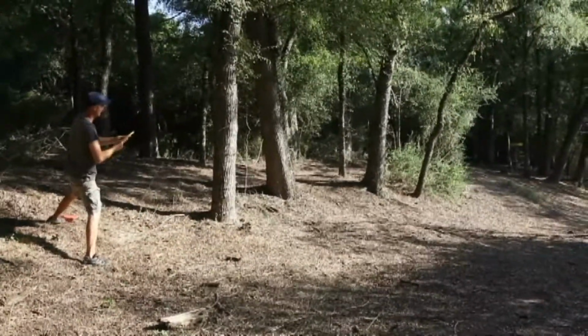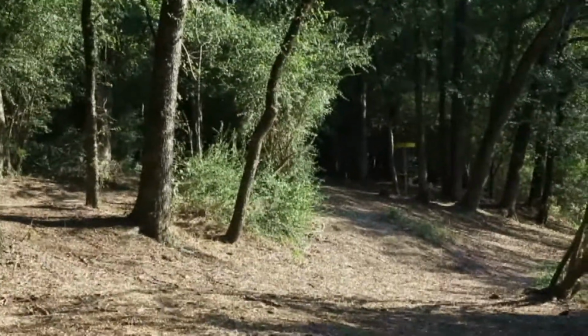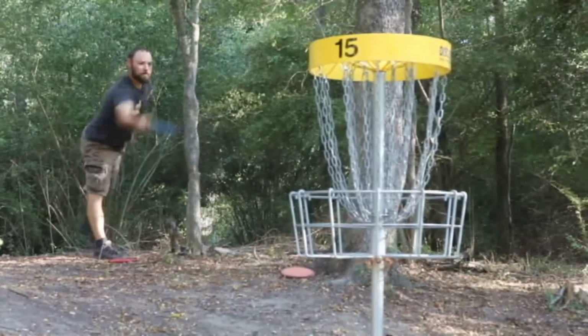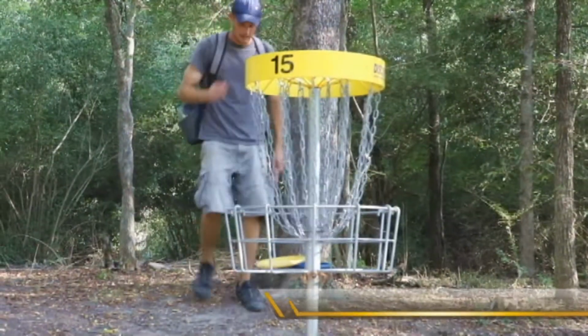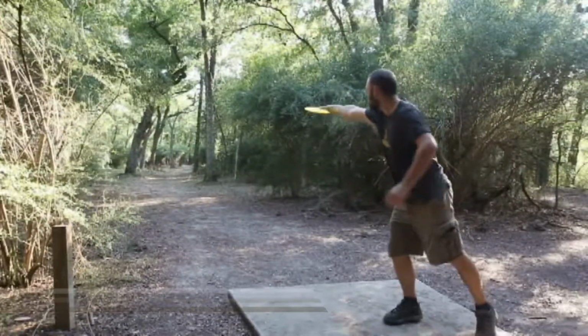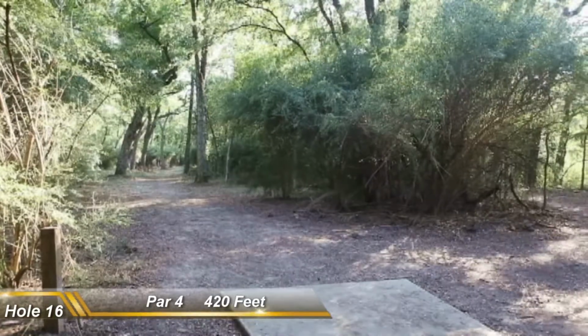Brad floats one up there. Let's see if Matt can float one up there as well. And that's a... Oh, such a beautiful line. I'm sure that was going in if it wasn't for that tree. So we end up with a birdie and a par on that hole. Nice to see so many birdies today.